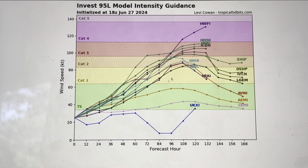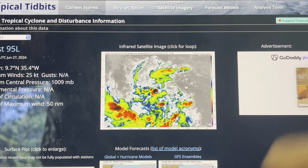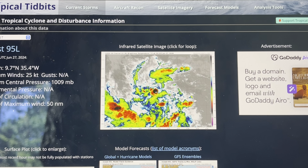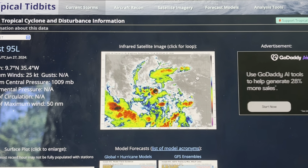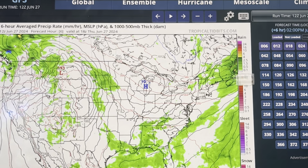Now, could this system, at the very least, become our first hurricane of this year's hurricane season? Sure. It looks like a majority of models already have it getting to at least category 1. And beyond that, we'll just have to see if we get even stronger towards a category 2 or, God forbid, a major hurricane. But the environment it's in, with all the Saharan dust, dry air, and wind shear that it will have to combat as it continues westward towards the Lesser Antilles and the Caribbean, is a huge question mark on whether it'll be able to overcome that and become an even stronger system.